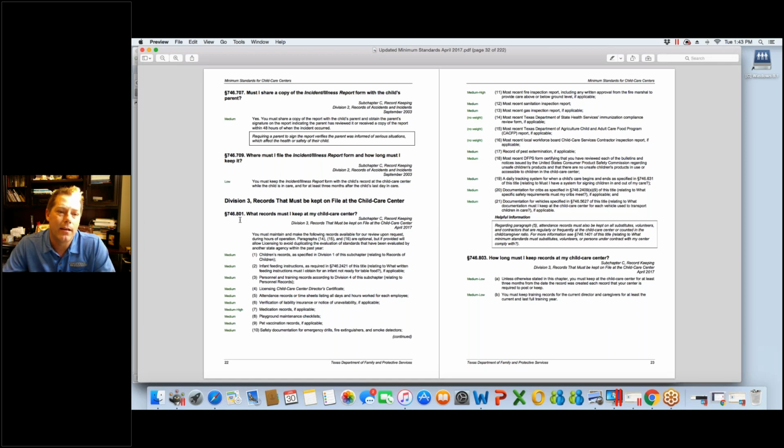On 801, other records that must be kept on file, page 22 and page 23 is what I like to call my compliance binder. And I like to get just a notebook binder like this with page protectors in it. And let this be your table of contents. And if you want to retype it and make it look pretty, you can. But all of these items that are listed on page 22 and page 23, put in your compliance binder. That way, when licensing comes out to check your documents, you can just hand them your binder and they can go, yep, there they are, okay?